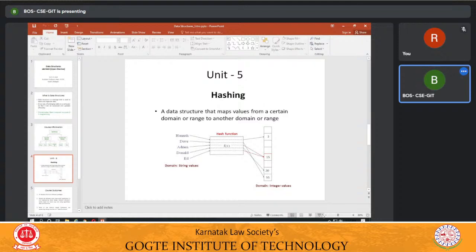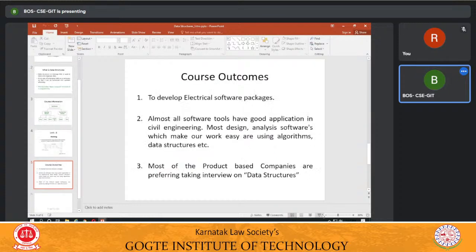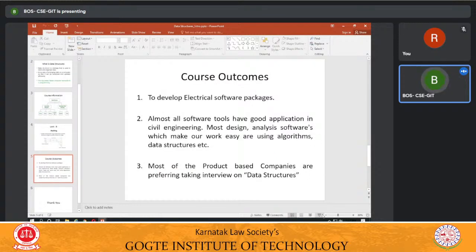And after covering all the syllabus, let me go back to the course outcomes. Look at this. As an electrical student, why do I need to study this subject? You can use this subject to develop electrical software packages. For civil students, what is the use of this? Almost all software tools have good applications in civil engineering. Most design analysis software which makes our work easy uses algorithms and data structures. Nowadays, even civil engineering students are using a few software tools, and to use those, we need data. Then how to organize the data, how to store it, how to fetch it. For those things, data structures is a very good subject for those students also.